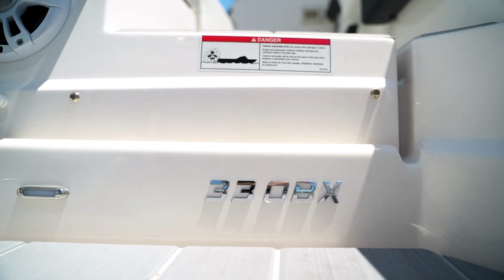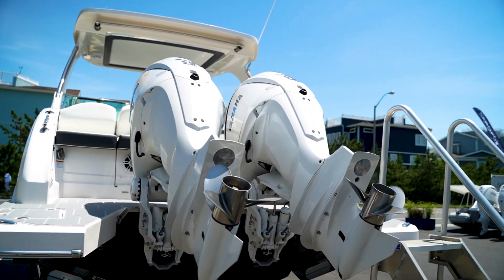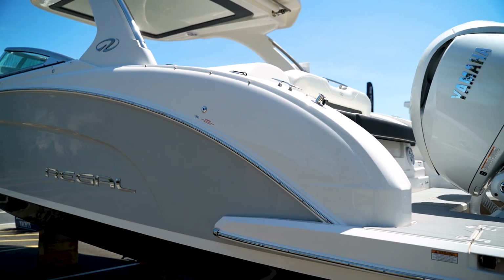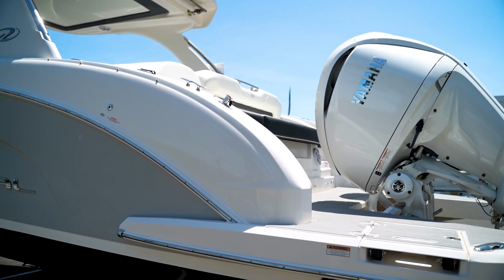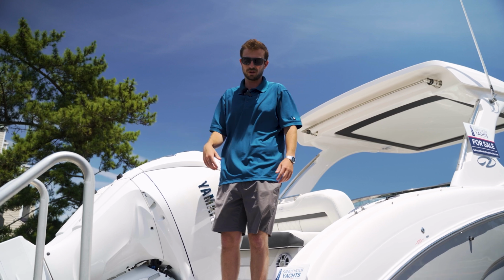On the back here of the 33 OBX, the first thing you're gonna see is that the boat's powered with twin Yamaha 300s. The boat cruises at around 30 miles an hour at 3,500 RPMs. Also on the back here, you have these really nice oversized swim platforms on each side of the engines with boarding ladders, making it really easy to jump off the back of the boat, swim around the back, and climb back onto the swim platform.